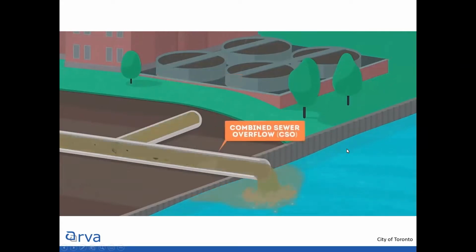However, during periods of really heavy rainfall, combined sewers may fill beyond capacity. And in this case, some of the combined sewers are going to overflow into creeks, rivers, and the lake. So CSOs, combined sewer overflows, were designed to act as a relief valve to prevent sewers from overloading, basement flooding and the sewer treatment system. So if you can capture these CSOs before they discharge into the Don River, Taylor Massey Creek, and the inner harbor, you can really significantly improve the water quality. So how do you capture this overflow during heavy rainfall events?